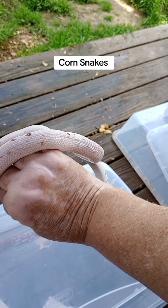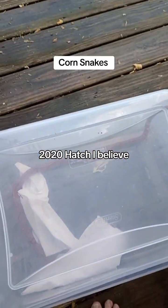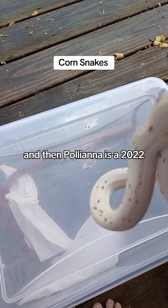Tess is a 2020 hatch, I believe. And then Pollyanna is a 2022.